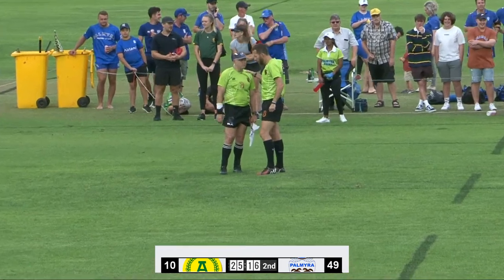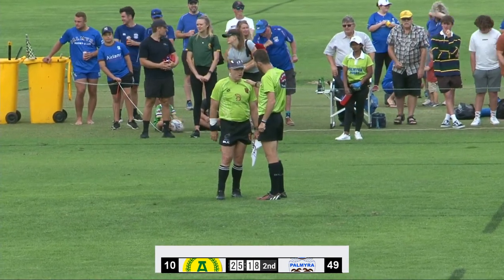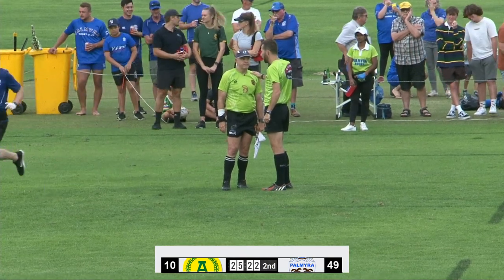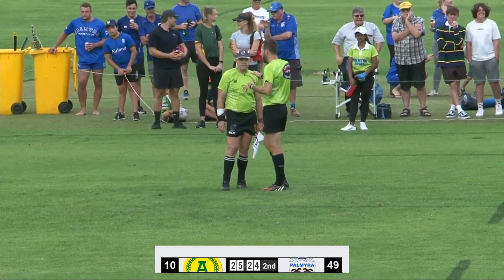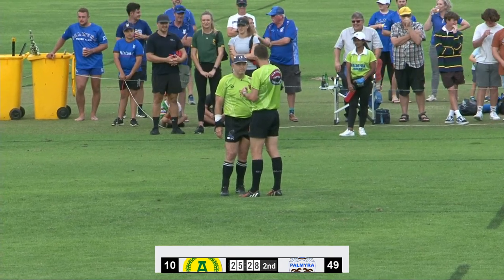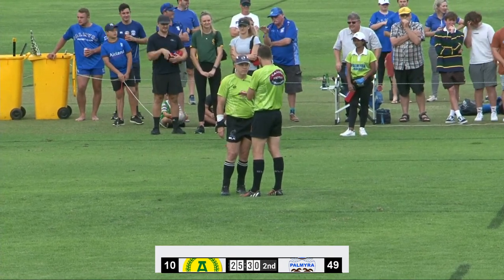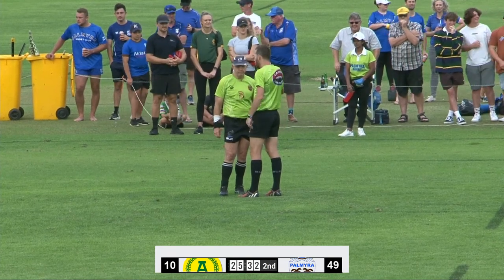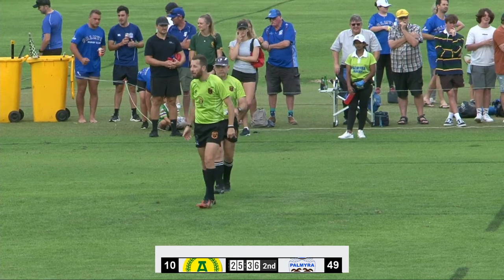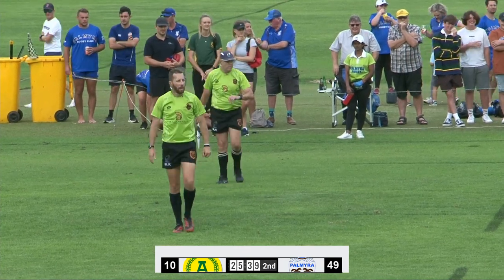Okay, I haven't seen anything coming around on you. Doesn't have a number on him. Okay. Maybe it's front row. With force. Okay. So we've got a swinging arm that's made direct contact with the player's head with force. We're talking fist, forearm. Forearm. What I'm hearing is that's a red card.